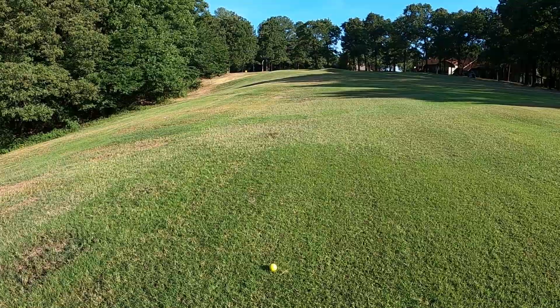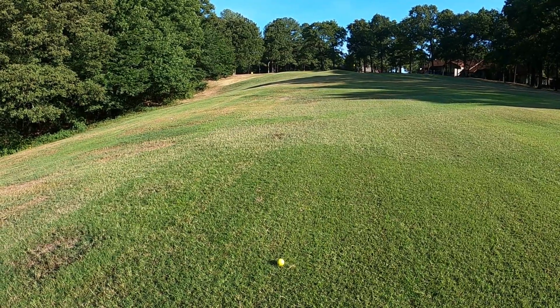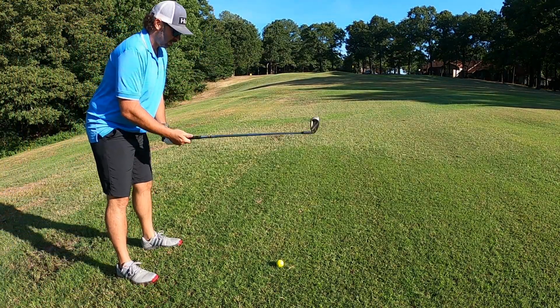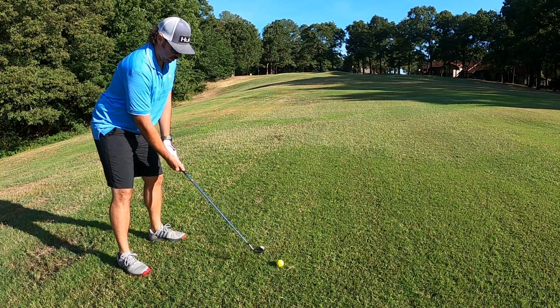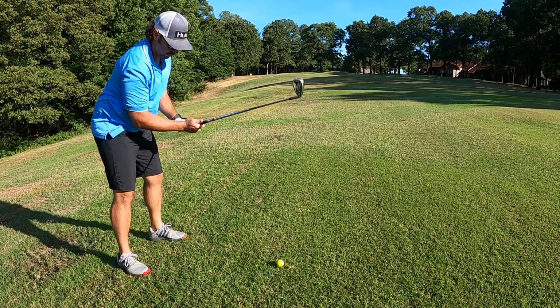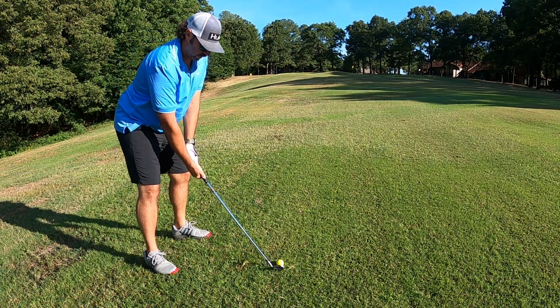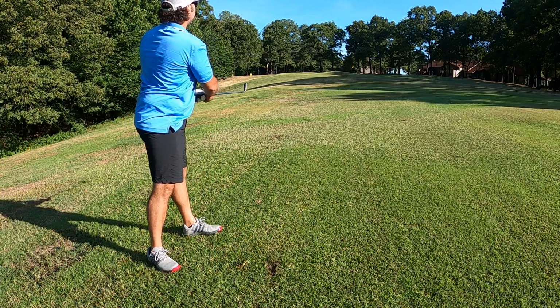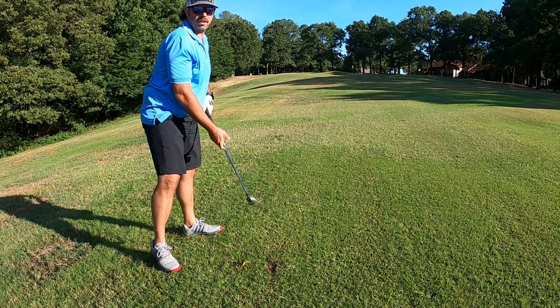I'll show you when we get there. Here we are. It was a little further than I thought. 80 yards. Still doable. Not bad first shot. Feet a little lower. All right, here we go. On the green and putting, baby.